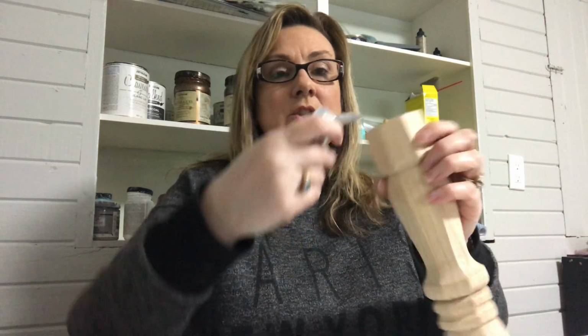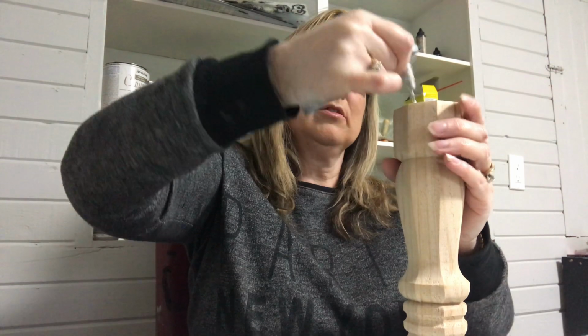Now, as usual, we are using, and I don't have much left, as you can see, this is pretty pitiful, I've got to pick up some more, the E6000 glue, and this takes a while overnight to literally hold good, so make sure you let it do that. So I'm going to stick this on, I'm going to put it to one side and just let it hold overnight, and I'll finish this particular one off tomorrow maybe. So let's get the glue going.